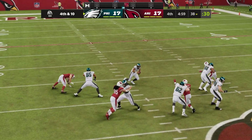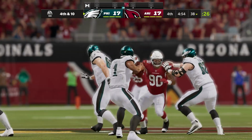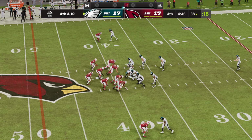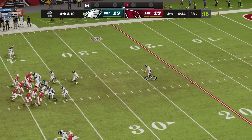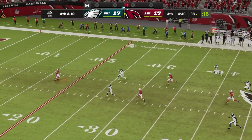He was still looking through his progressions and going through his receiver options, and while he was doing that, the defense got to him quickly in the pocket. And it was a great example of zone coverage. Well executed, well coordinated. All the receivers were covered, and he couldn't evade the rush back in the pocket.